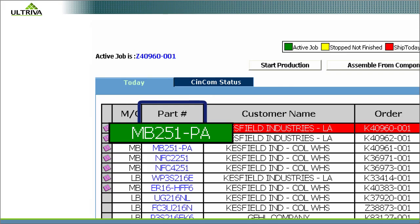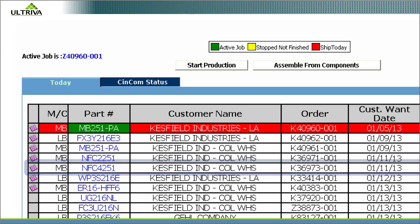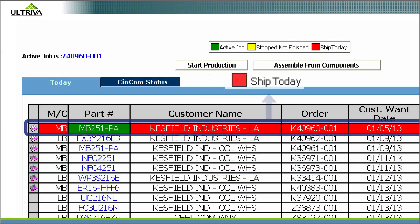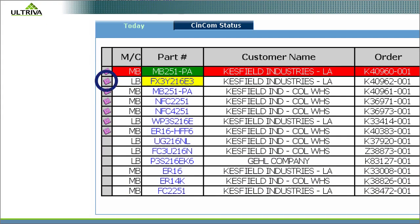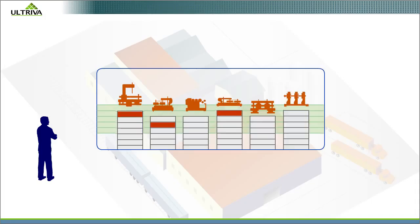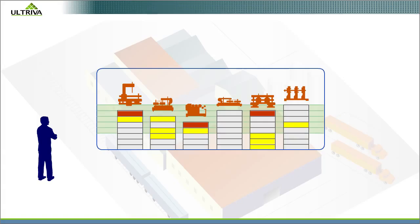Every operator sees exactly what to build and in what order, viewing every customer order as a separate work order. The order next up on every schedule is always the most critical order. Operators can easily flag problem orders and move on to the next order, confident that the supervisor will see and fix the problem. Supervisors see immediately how a production problem or an expedited order anywhere in the plant affects every other customer order. If necessary, the entire schedule can be resequenced in seconds.